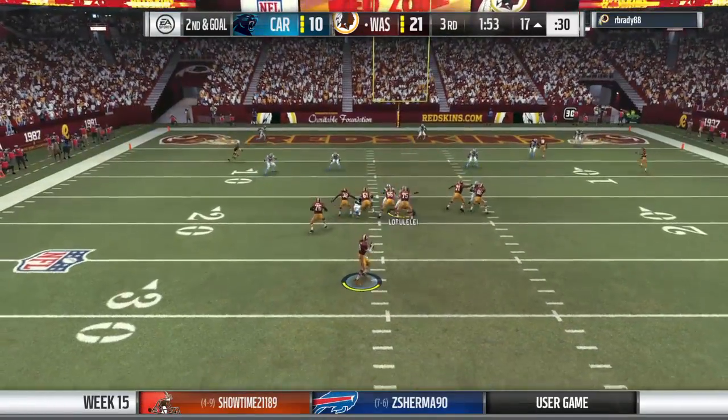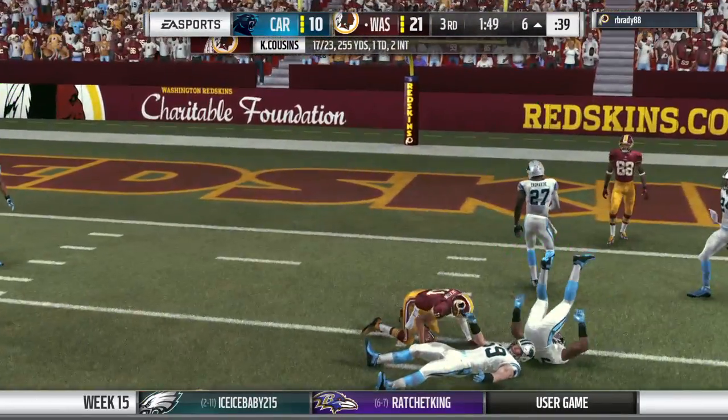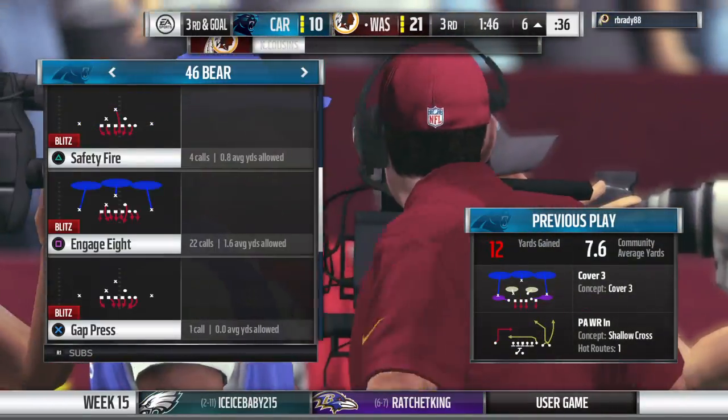On play action, Cousins. His throw caught right around the 6. It's a pickup of 12, and that'll set up a third down.